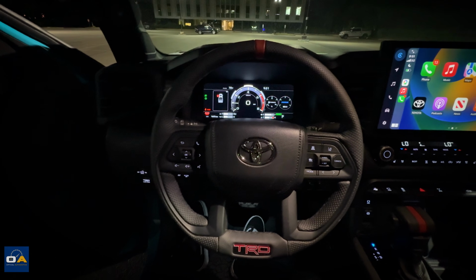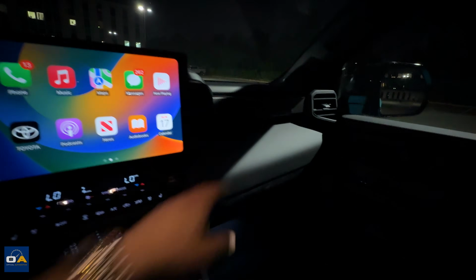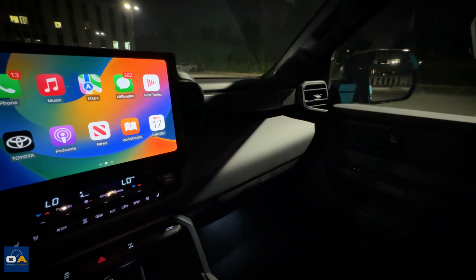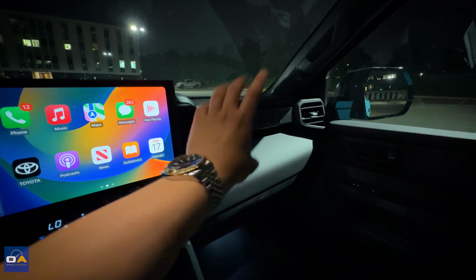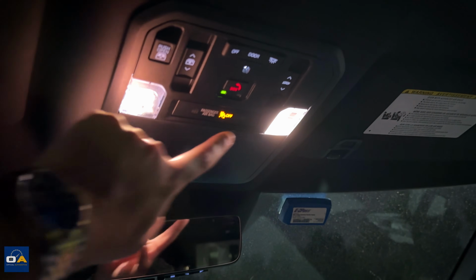So unfortunately, the TRD Pro does not have any interior ambient lighting. The capstone, however, if you step up to that, gets a little bit of ambient lighting there on this part of the dash. That one comes with wood trim that has the capstone logo kind of illuminated in the middle of it. So you can see here up top, we have 2 small little dome lights.